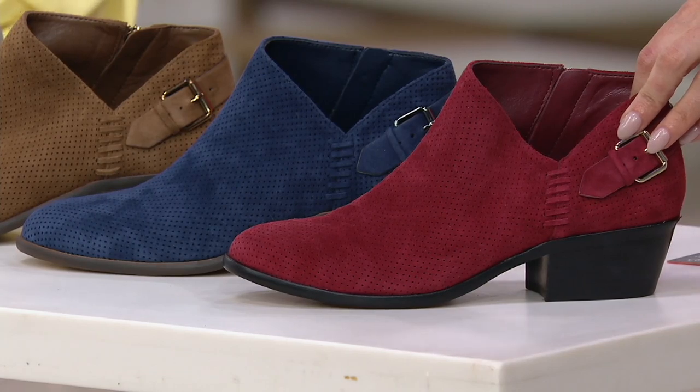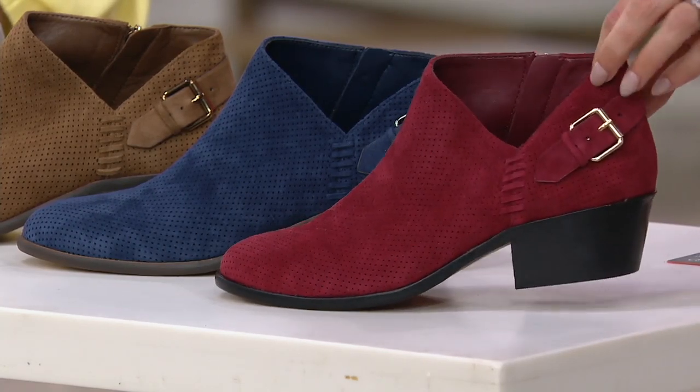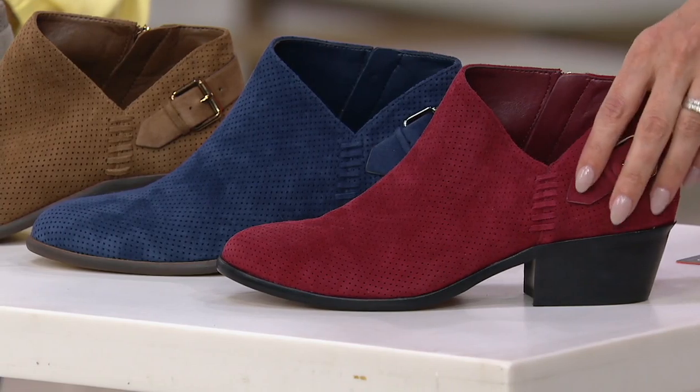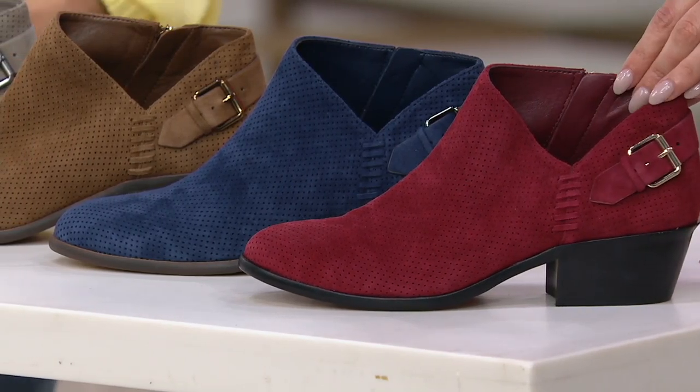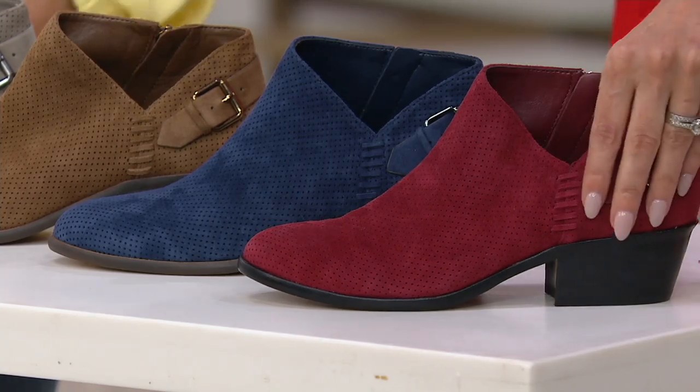This is our burgundy. We're calling it Beaujolais Pretty. It's really more of a red burgundy. It's not too deep. Right, it's wine. It's a nice reddish, muted red with that little touch of burgundy. Look at this detailing.